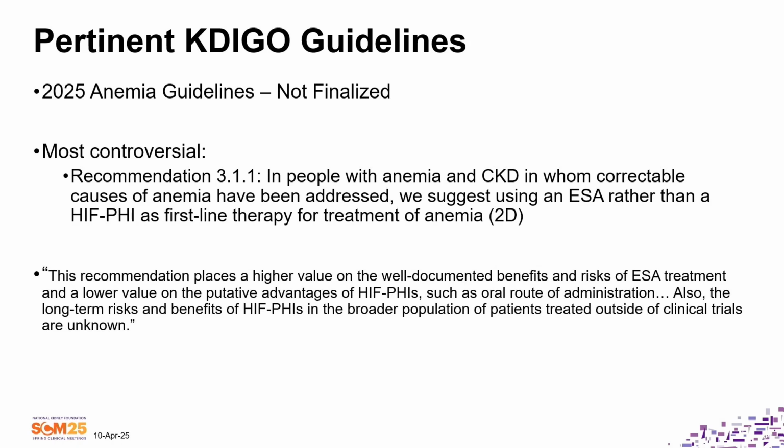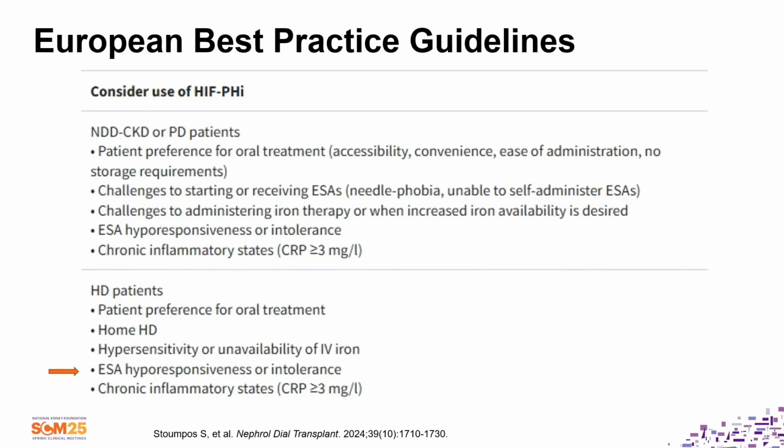KDIGO guidelines. So KDIGO's most controversial guideline, I'm on this panel, was 3.1.1. This is the new KDIGO guideline, and it says in people with anemia and CKD, we suggest using an ESA rather than a HIF-PHI as first-line therapy for treatment of anemia. So maybe that means in the first 3-month period, but I think that what the intent here was to say that because we have 35 years of experience with ESAs, there was a little bit more comfort until we know more about the HIF-PHIs. I don't necessarily agree with that position, but that was the approach of KDIGO.